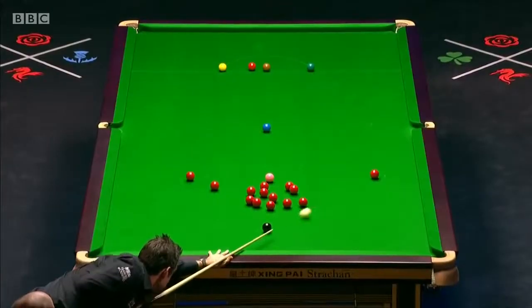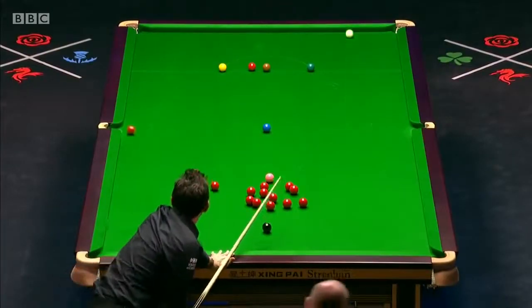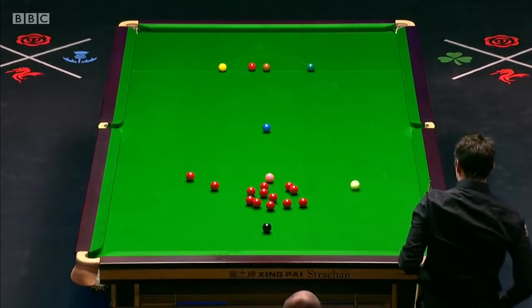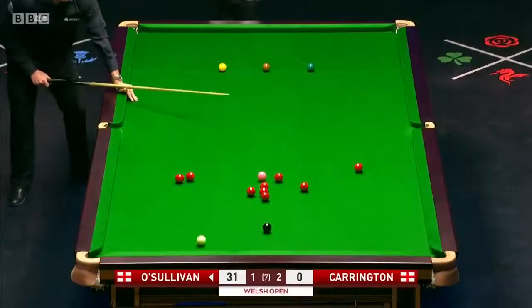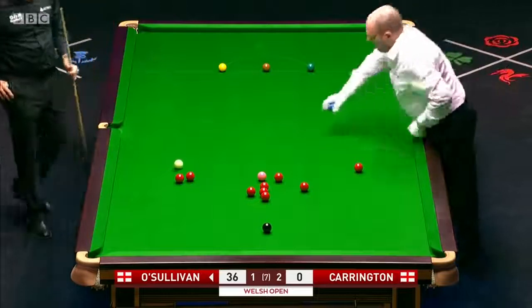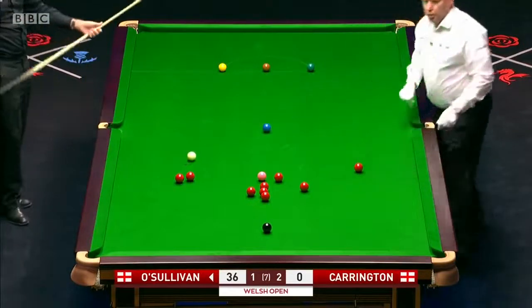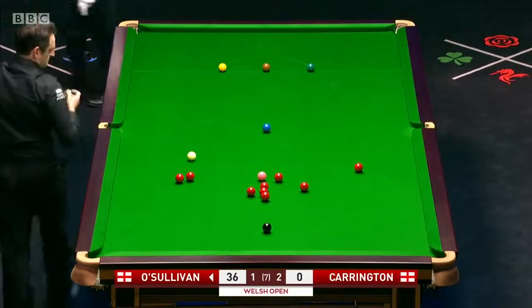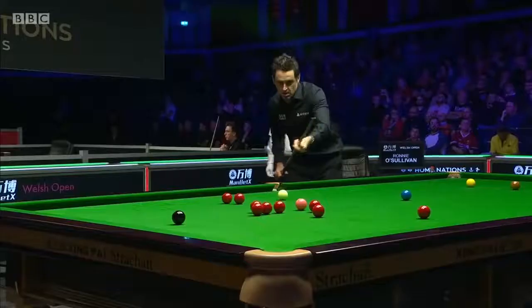Have a look at this. There goes the cross double. And if you look at the pack of reds, everything's just blocking each other. There's absolutely no risk involved with that whatsoever. Very well spotted from Ronnie. And he's played a beautiful positional shot there for the red just below the pink that goes to the right corner. Inch perfect.